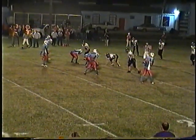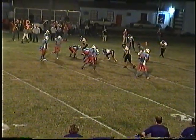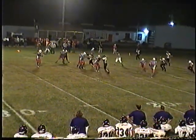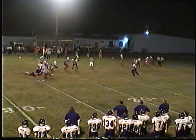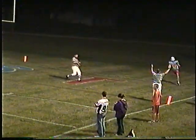1 second left, 1 play. Man in motion for Crest. Johnston steps back, looks, keeps the ball, fires, caught! Touchdown! 46-24 barring the 2-point conversion.